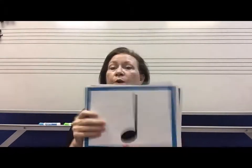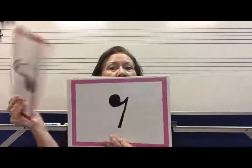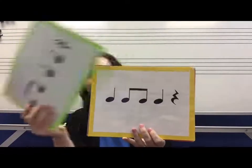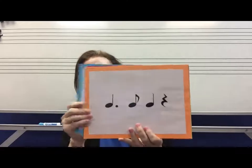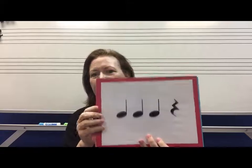We're going to start with treble clef, bass clef, quarter note, quarter rest, half rest, dotted half note, whole rest, eighth rest, 16th note, 16th rest, sharp sign, flat sign. And that flat sign is important today. Our rhythms are ton, ton, ton, rest, ton, ta, ta, ton, rest, ta, ta, ton, ton, rest, ta, ta, ta, ta, ton, rest, ton, ton, rest, ton, ta, ton, rest, ta, ton, ta, ton, rest, ton, ton, ton, rest.